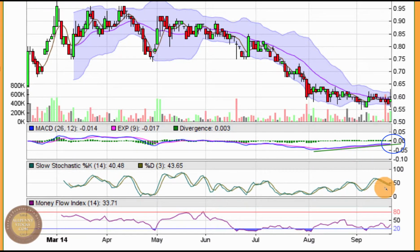Can also see a little bit of upward channel in the slow stochastic from lows down near zero at the beginning part of August, slowly making higher lows and higher highs, saying some momentum is trying to build in this play a little bit. Right there around 50 is a neutral reading, but what we'll be looking for is another bullish cross and the next swing upward, and we'll see how the price per share reacts to that move.